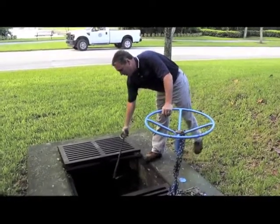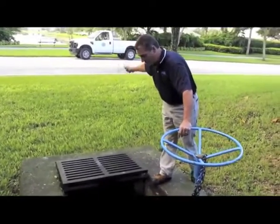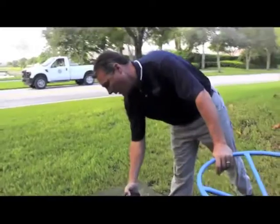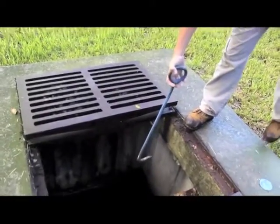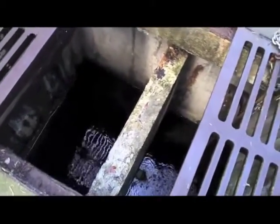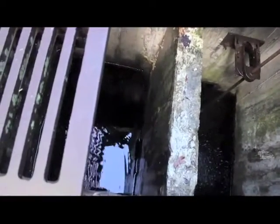There's a bleeder notch at this point, and it's actually operating, and what it's doing is it's allowing the water to leave the site and enter into the canal system through a fixed position at the bleeder notch. And in most cases you'll find this bleeder notch will be clogged with debris. Right now it's good and clear, so there's nothing preventing the water from leaving the site. So this is a well-maintained structure. There's nothing blocking it at this point.